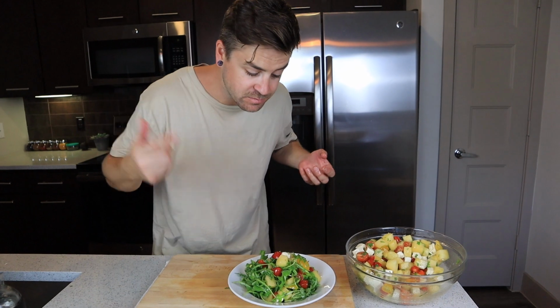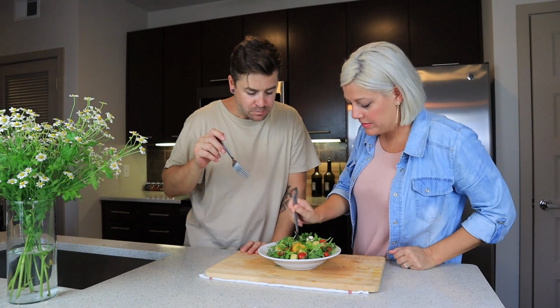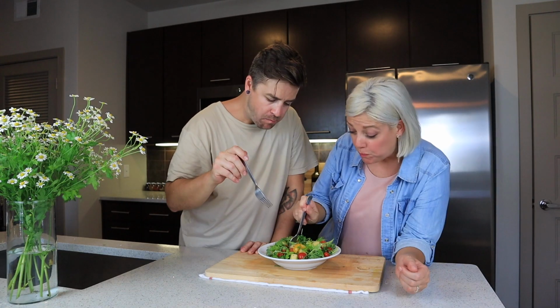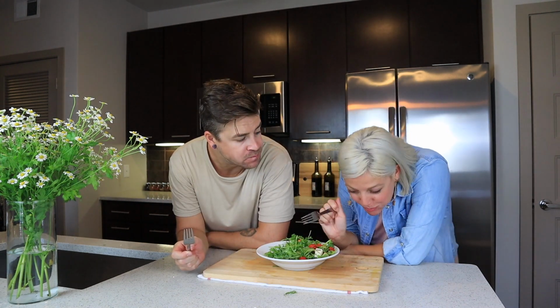There you have it, folks. Our second summer salad of the day. Let's give it a try. I can't get a tomato. It's so juicy. The mint. I just had a bite with mint.